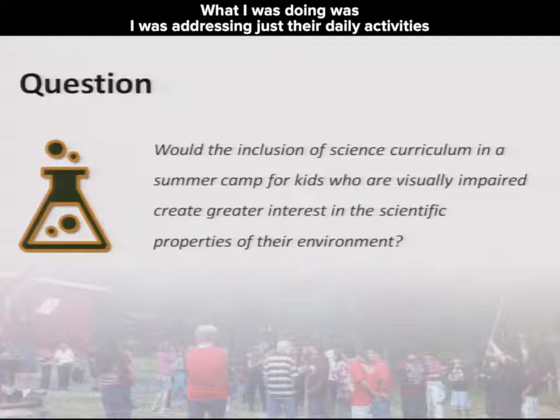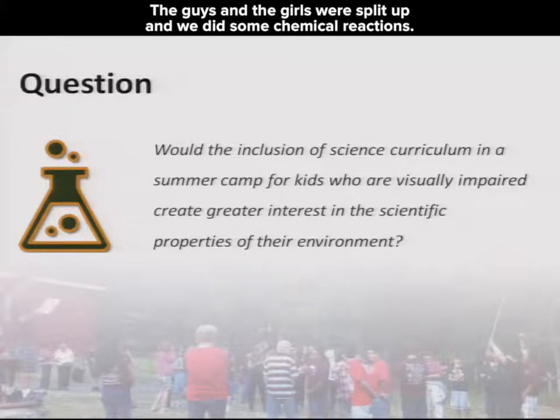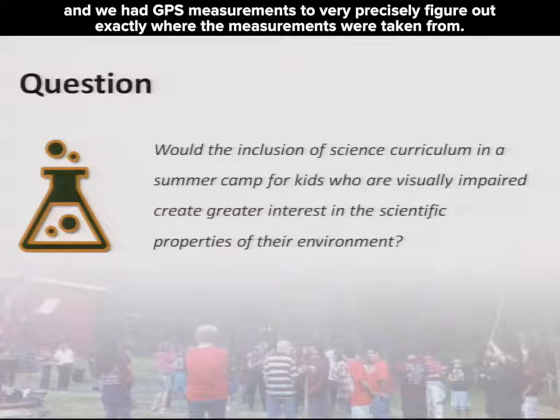And so what I was doing was addressing just their daily activities by bringing science material into that. And Greg Williams, who is also here, worked on a curriculum with them for 2.5 hours I think per group. The guys and the girls were split up, and we did some chemical reactions. We tested the pond water, and we had some high-tech solution that we were using called the Talking Lab Quest, and I used it to collect samples from 3 different areas, and we had GPS measurements too, so we could very precisely figure out exactly where the measurements were taken from.